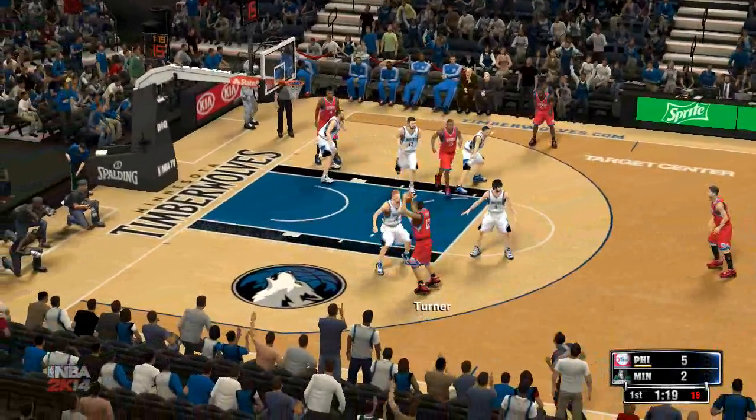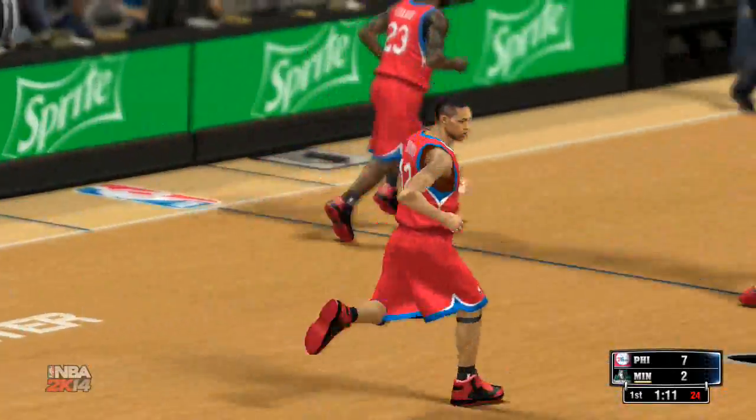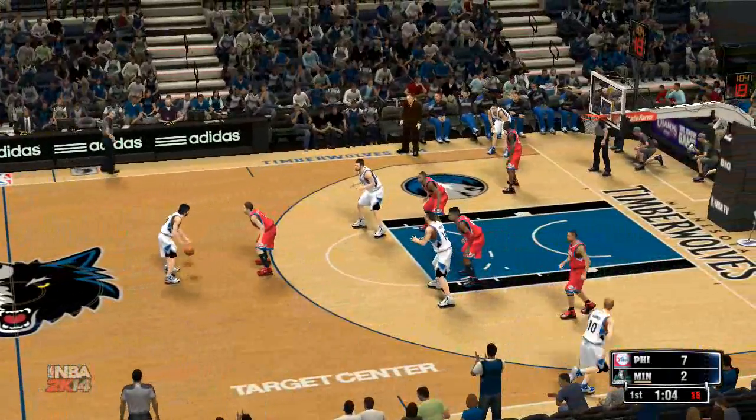Carter Williams kicks to Turner. Gets it to go. Late reaction from the defense. Now about 2 minutes gone here in the first quarter. Let's catch up with Doris from the sideline.